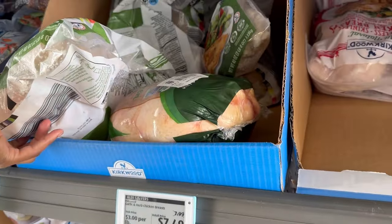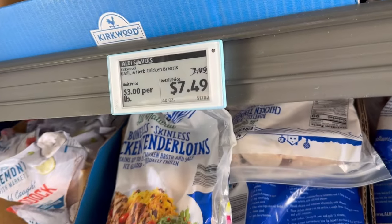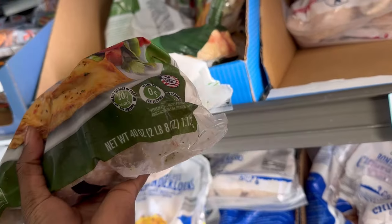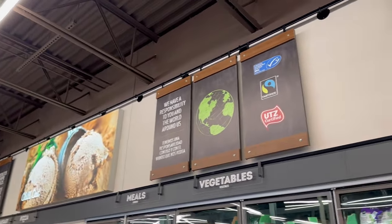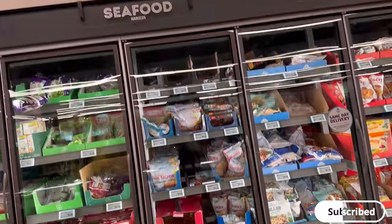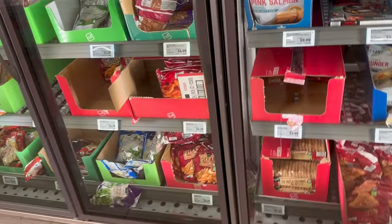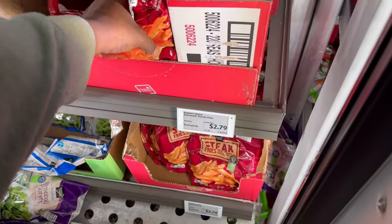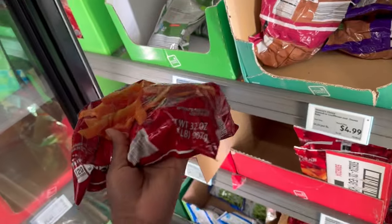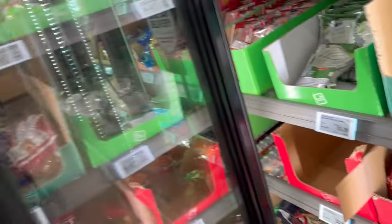Oh wow, they have, who's gonna put that right in New York? It's garlic and herb seasoned chicken breast, $7.49 for the 2-pound bag. So their freezer section overall, it does look okay. What's this? Oh, potato puffs. They do have french fries still coming in at $2.79, under $3 for the bag. Seasoned french fries. It's a 2-pound bag for $2.79.